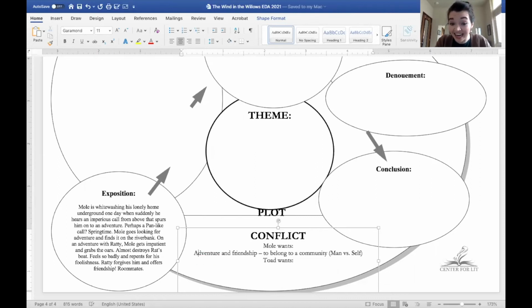They need it and get it, but they don't deserve it. Ratty forgives Mole, and Mole doesn't deserve it after what he's ruined. What about Toad? Does Toad have friendships he doesn't deserve?